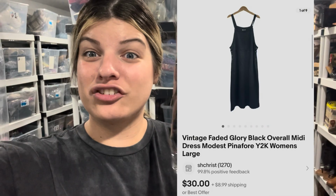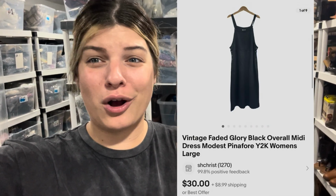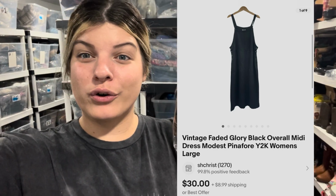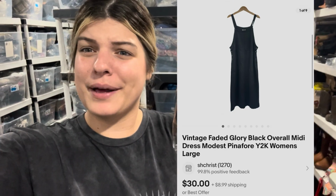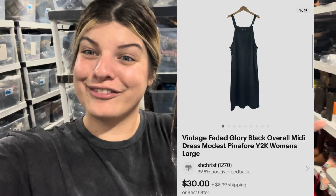This is a vintage Y2K pinafore dress. It's only Faded Glory, which is awesome because I got a great price for it. Probably over what it retailed for. It sold for $30 plus shipping. So the buyer was almost $40 all in on this, and I'm pretty sure it's missing a button too, which I did note. So I was very surprised with this sale.